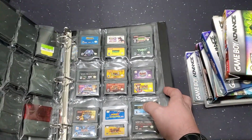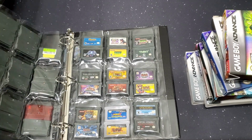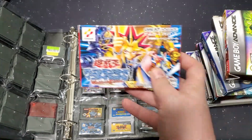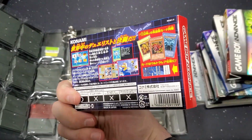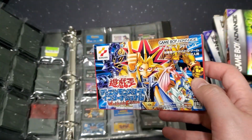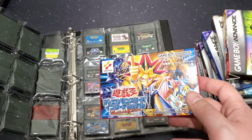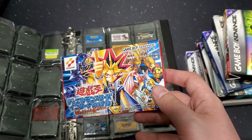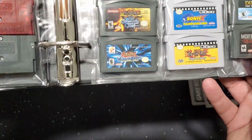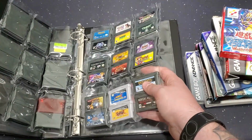Now, one thing about the Yu-Gi-Oh, I used to play the card game, but not as much as Magic. And I bought one of those weird mystery boxes from Walmart, and lo and behold, a Japanese version of, if I'm not mistaken, that is this one down here. I think, yeah, Worldwide Edition, which would be the Japanese version of that. So, which is pretty cool to pick up.